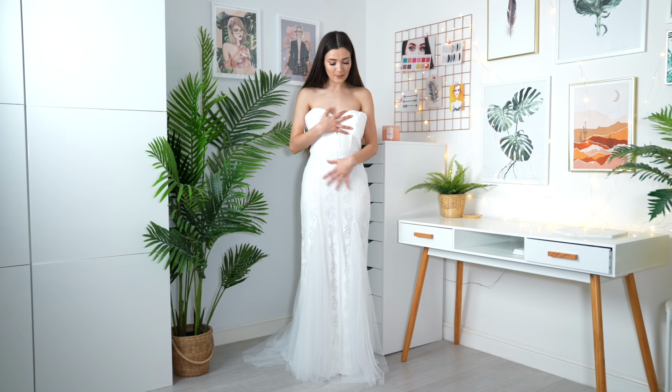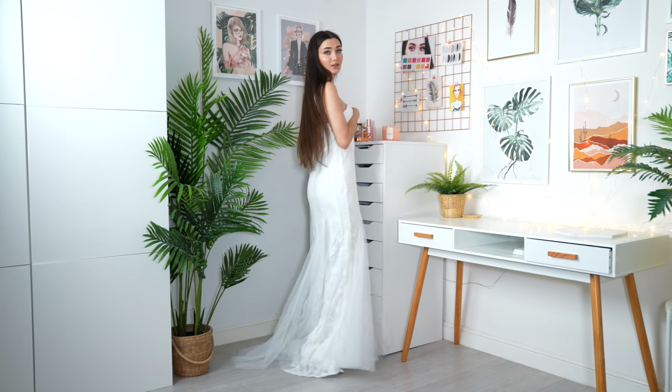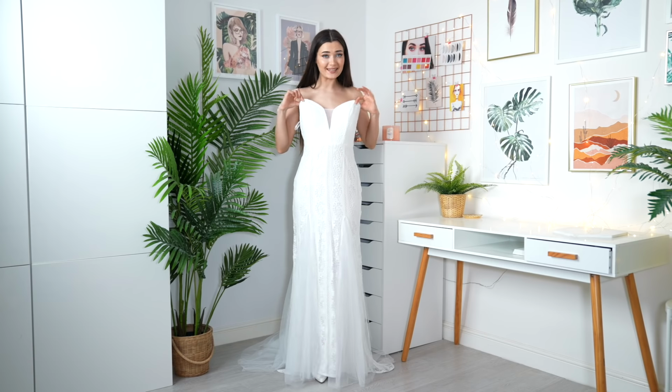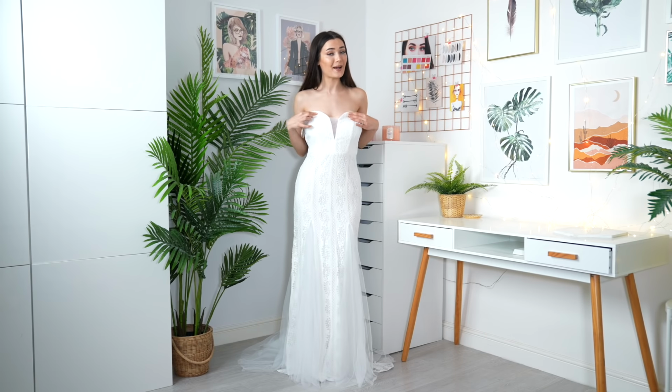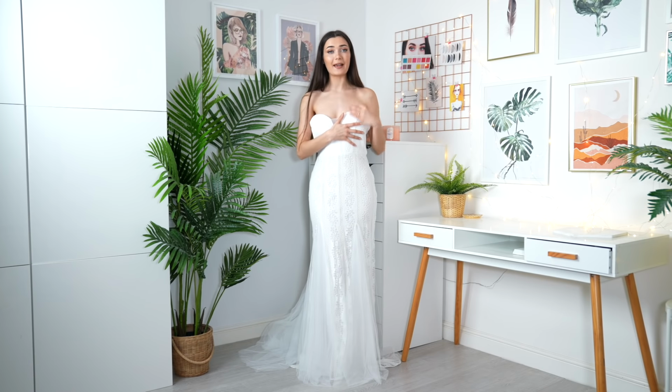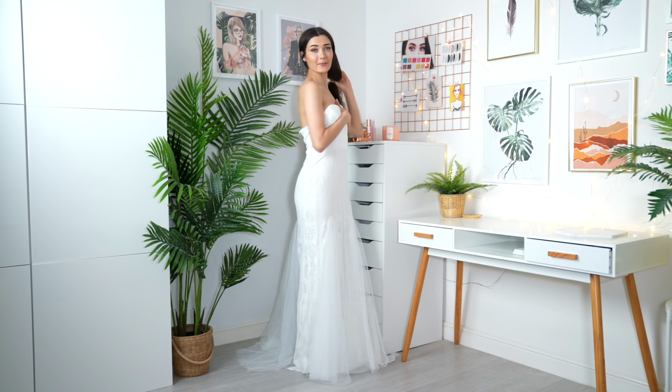It's really strange because the bottom part fits nicely. It's literally so well fitted, but this top half is really, really loose. As you guys can see, it's literally not staying up, so I'm having to hold it. I am gonna cinch this in and pin it at the back so you guys can see the full effect, but I am gonna show you guys what it looks like on the back first.